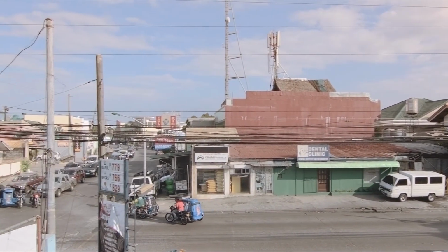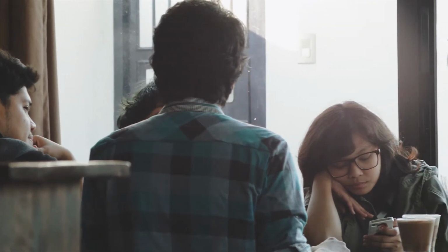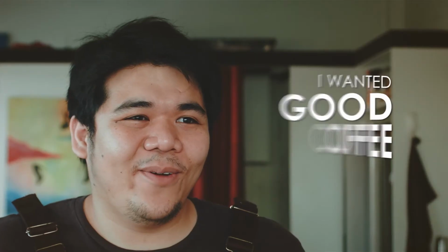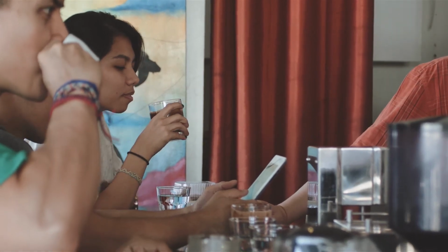I've been living in BF Homes since I was 3. Basically, I saw Aguirre transform from this residential area into this collective of mom and pop stores that are basically run by the owner. So it made sense to me. And besides, when I first discovered good coffee, I used to drive all the way to QC. That's when I decided that I had to open in BF, because the first reason is I wanted to have good coffee close to home, close to the south. And the next reason is it's become such a nice place for budding food concepts that it makes sense to introduce a different way to enjoy coffee as well.